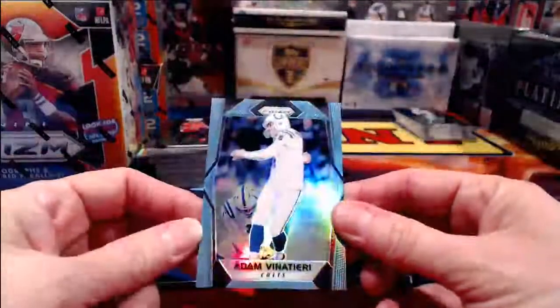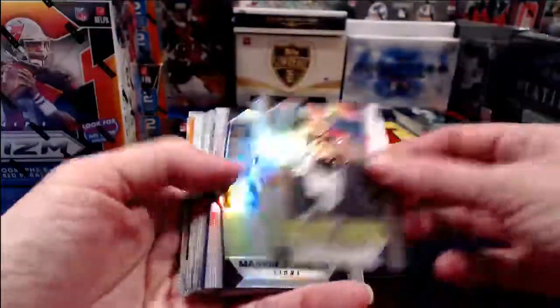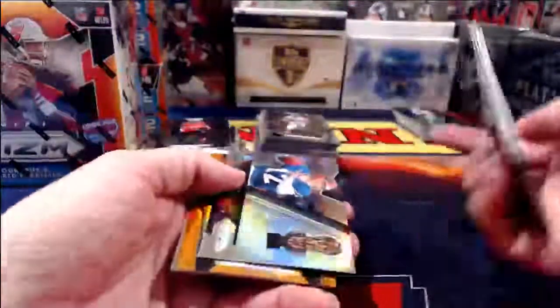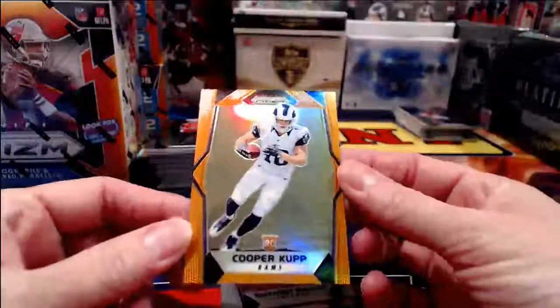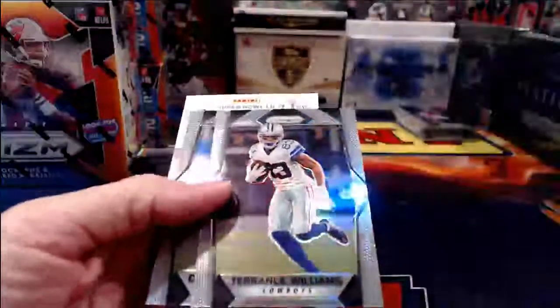Adam Vinatieri for the Colts, numbered to 199 in the blue parallel. Elijah McGuire, Buda Baker, TJ Yeldon, Marvin Jones, and 18% off at the NFL shop, which means it's only overpriced by like 70% if you take that 18% discount. There's a little Jim Kelly for the Buffalo Bills insert, Hall of Fame class insert. Cooper Kupp for the Rams in our orange parallel numbered to 275. Tackrist McKinley, Gerald Everett, Terrence Williams, Damon Harrison, another Kid Reporter.